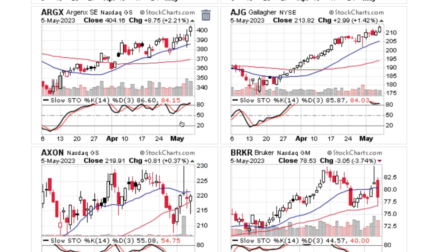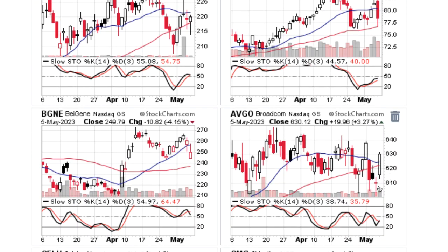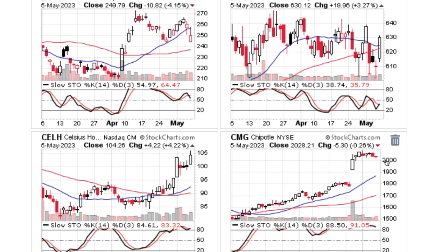Argx, ARGX, following through, volume on Thursday and Friday. Axon, Broadcom, if semiconductors continue to perform, we're looking for a break above that 640, 650 level, and for a lot of the semiconductors to follow through this week.